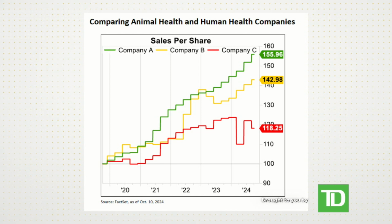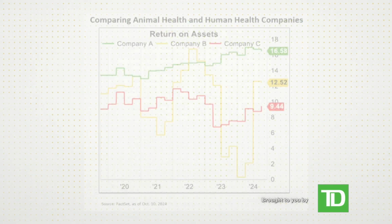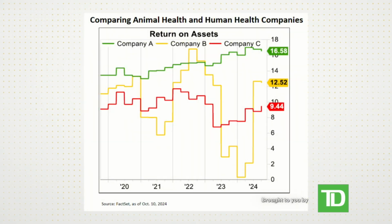Two things to notice: obviously outgrowing over the last 5 years in sales per share, but also a more linear trend. And if you flip to the next chart as well, I've got return on assets here, same three companies, same three colors. You've got Zoetis in green, Merck in yellow, and Johnson & Johnson in red. Again, impressive for Zoetis out of animal health. You're generating the highest return on assets and the steadiest.